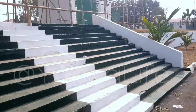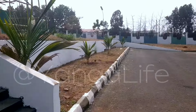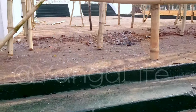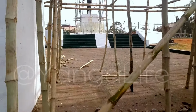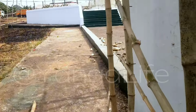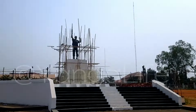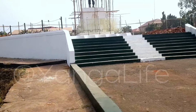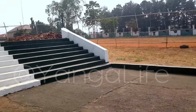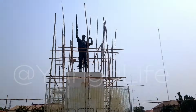Yes, we can see that this environment is quite neat and organized. It's just some few places that need to be well tidied. And there is a kind of repainting work, renovation work that is going on inside the square. So let's keep moving around while you enjoy the video.